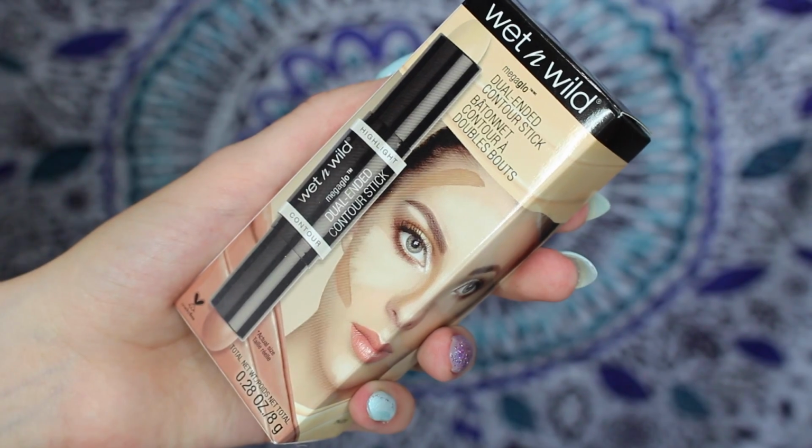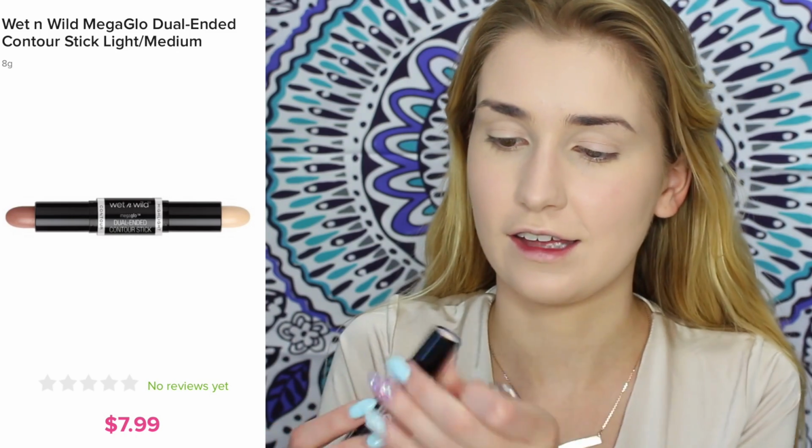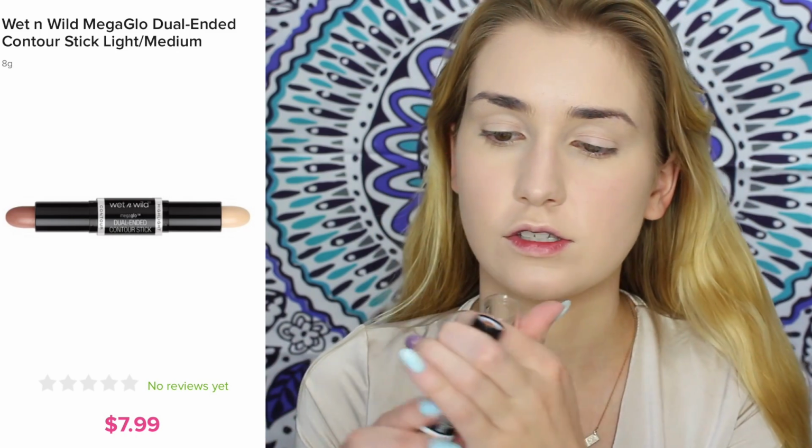So we're gonna bring in the Wet n Wild Mega Glow Dual-Ended Contour Stick. I haven't even seen what this looks like, but it looks so similar to the NYX contour stick that I use every day. Wow, this is really hefty actually. Okay, so we have a highlight and also a contour. Ooh, that actually looks really good. It's a cool tone. It's kind of hard to find cool tone at the drugstore, but here it is.